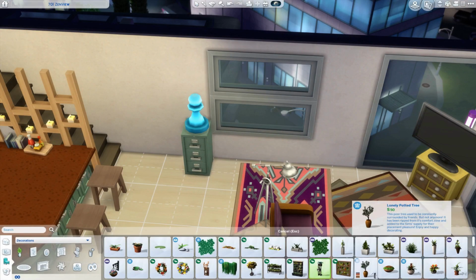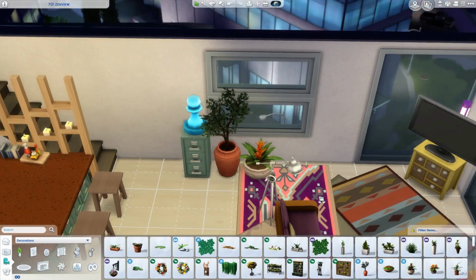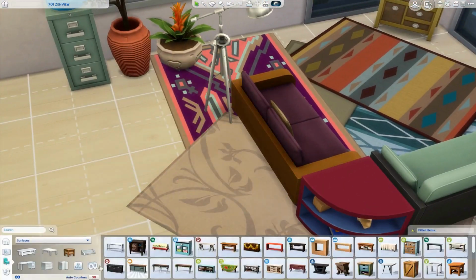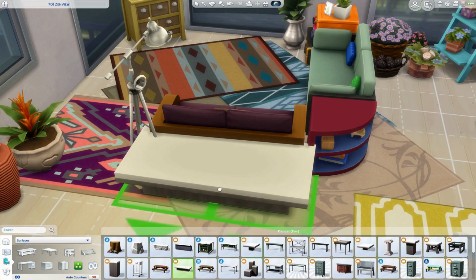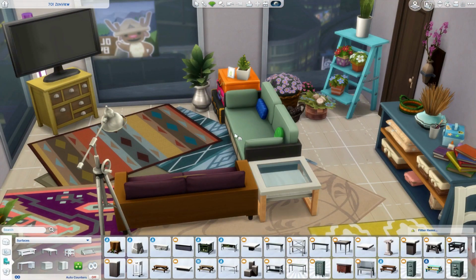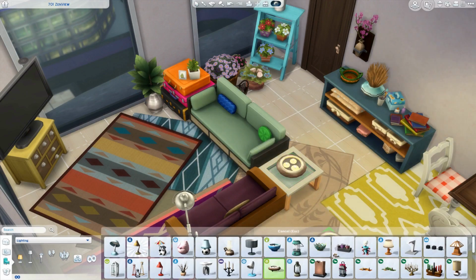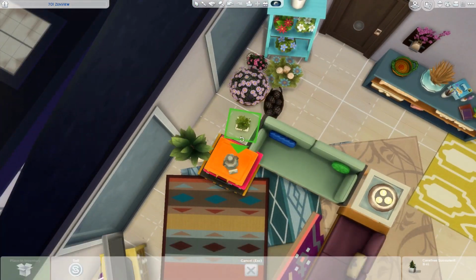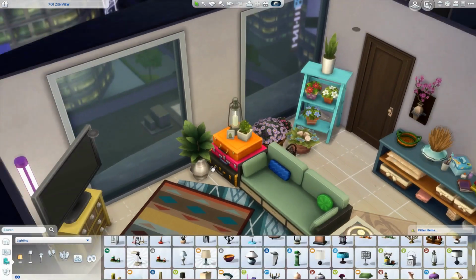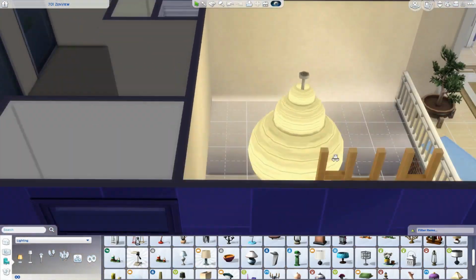And just putting down some more clutter and just making it look like someone lives there. So I was thinking of having a table behind the couch chair, but I decided not to. And then I was like, this kid's table doesn't really suit what I want here. So I end up changing it for that one instead, so I could have these lights on it.